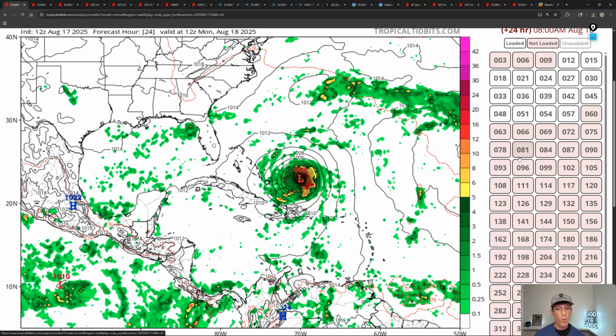So by the time we're waking up tomorrow morning, this will be making its closest path to, say, the Turks and Caicos Islands, which is right here, bringing outer bands. This has just continued to wobble west. We don't want this to get any further west. Of course, we're not necessarily pulling for this to destroy Bermuda, but we're hoping that this just splits Bermuda and the East Coast beautifully, and it could, where it doesn't bring significant impacts to anybody.